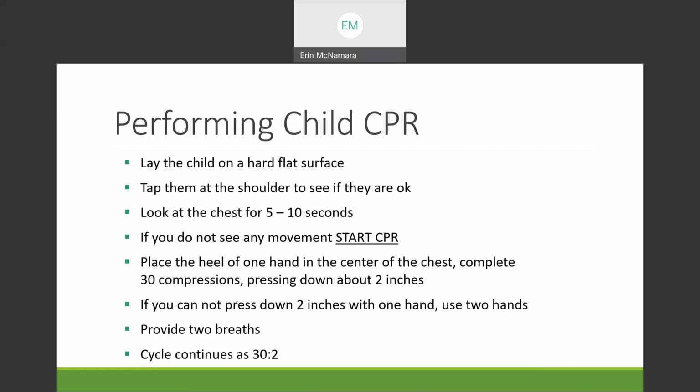And/or we're going to hear the agonal breathing and we can automatically say they're not breathing, because we know that strange sound is an indication of that. So you can determine they are not breathing either by no movement, or we can hear this strange grunting, gurgling, snoring type sound.